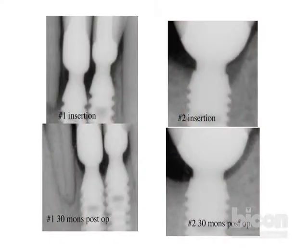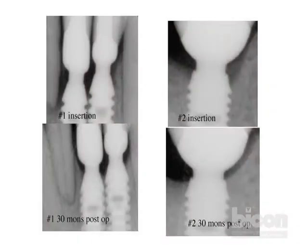Here's a couple of cases. At the top, this was immediate placement and loading of two implants and single restoration implants, not splinted together. The top slide on the left is at insertion, and the bottom slide on the left is 30 months post-op. You can see where bone has actually developed along the surface of the implant and seems to have been growing along the surface of the implant.